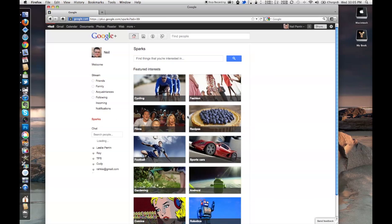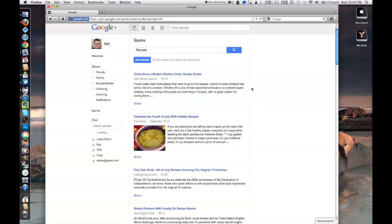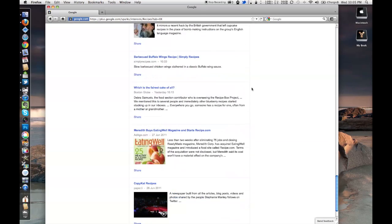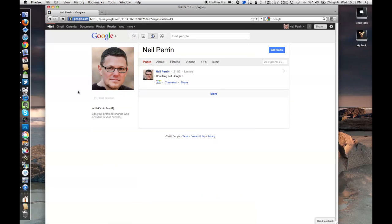Let's see what Sparks is. Sparks find things that you're interested in. Okay. Well, as everybody knows, I like to cook, so we got some articles here. I'm not sure where it grabs these articles from. Obviously Google somewhere, but that's kind of cool. So yeah, that's just a real quick look at Google Plus.